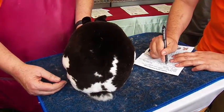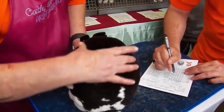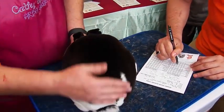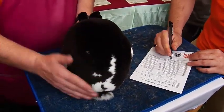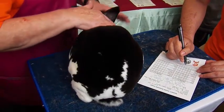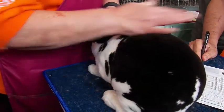Number one, he has a good head and ears, good shoulder, midsection, nice turn over that hip and hind end, much better texture of coat, good density of coat. Do we have time? I'll let people feel. Do you mind if I have people feel the difference between the coats?